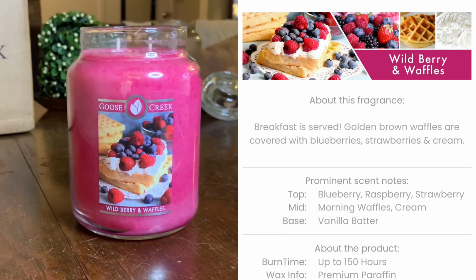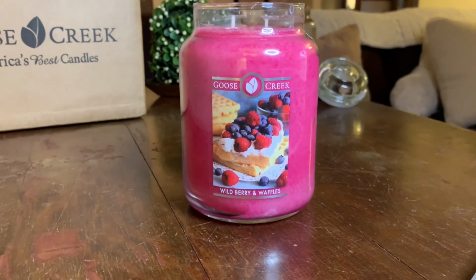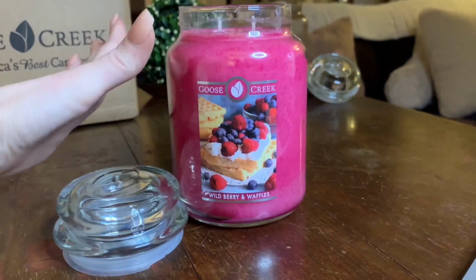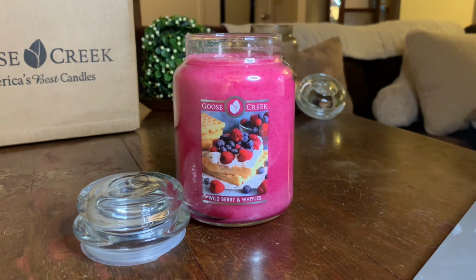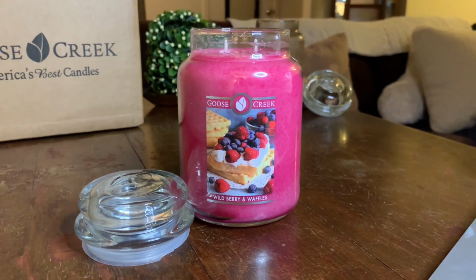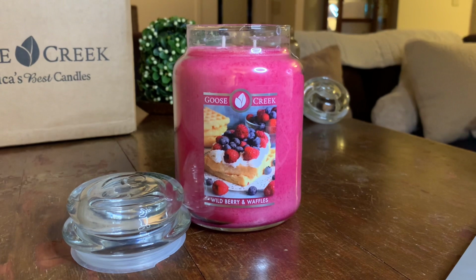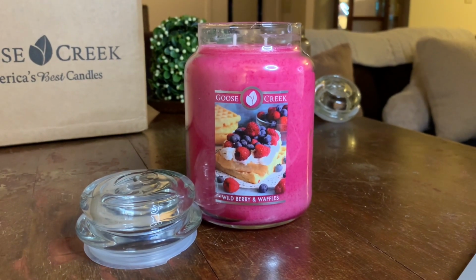I'm definitely getting blueberry and I'm definitely getting raspberry and maybe a little bit of strawberry, which is really good. I find sometimes strawberry scents to be artificial, so I'm really happy that they pulled a little more heavy on the blueberry and raspberry. If you're not a full-on blueberry fan though, I don't think you'd be able to pick up that it's just blueberry. It is a blend. So I'd say their top notes are spot on.